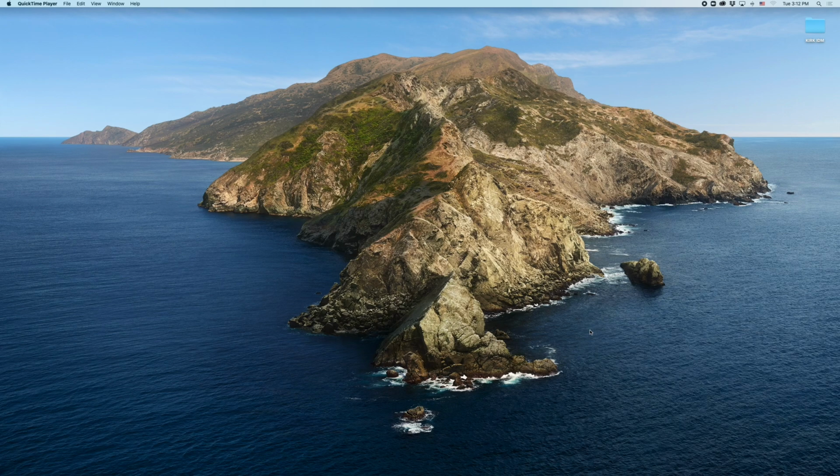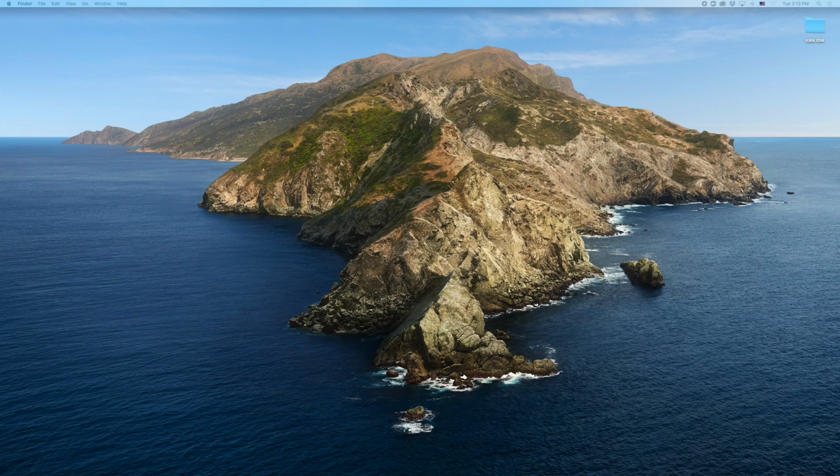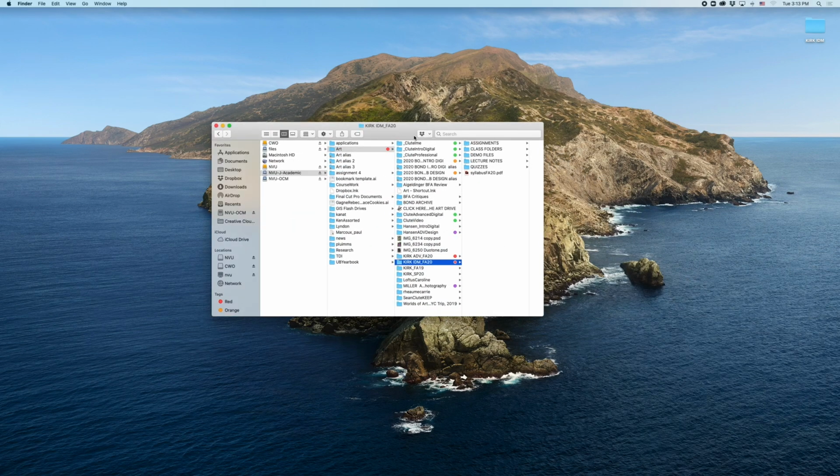All right, so the next thing is the art server. The art server is kind of where this class lives. So in order to connect to a server, you need to go to Go, Connect to Server. And this little window pops up. You're going to type in this address, smb://nvu/files/nvu-j-academic. It's a mouthful, but once you have it typed in, it should remember it. You can also add it to your favorite servers here, so you don't have to type that in every single time. You're just going to hit connect. It's going to connect and bring up a window that looks kind of like this. Ta-da!